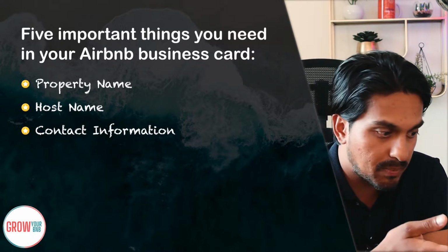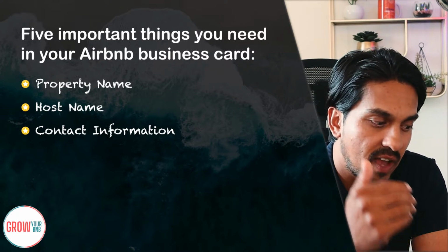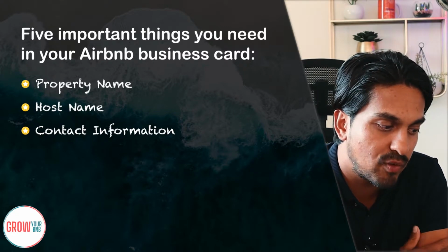Look, I've seen people doing it. I don't agree with it. You shouldn't be. Airbnb are 100% not a massive fan of putting contact information on those business cards, purely because you're driving customers away from their platform.